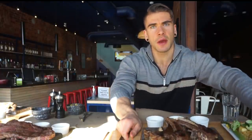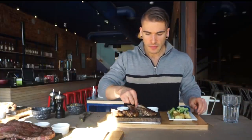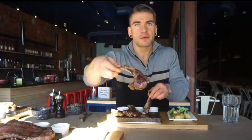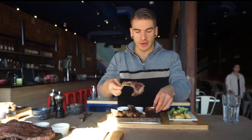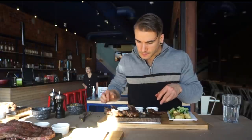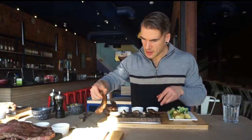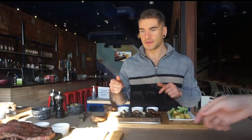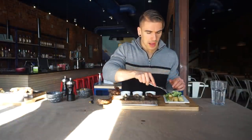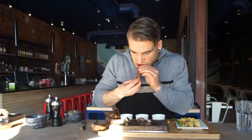Let's move on to the lamb chops. Just look at them. Ooh, now these are really, really hot. That hot stone does a really good job of keeping them hot. Absolutely excellent. These are really hot, so I gotta be mindful I don't burn myself.